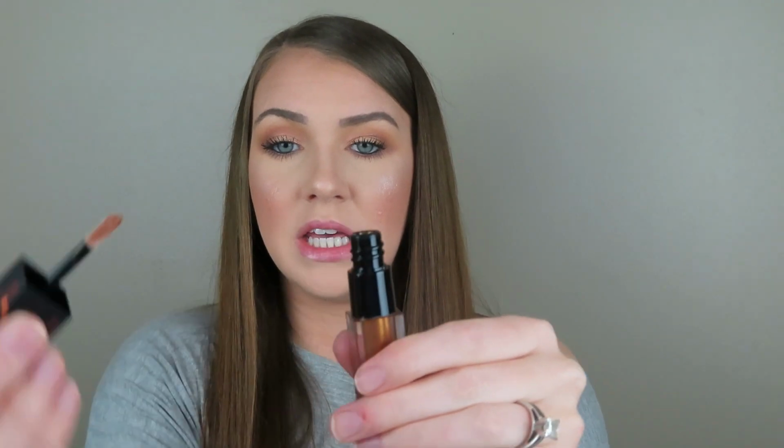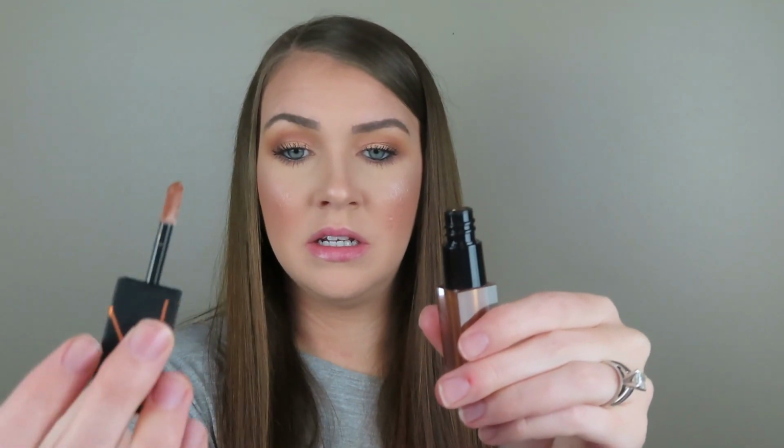Okay, moving on to our last and final product is this little guy. It actually came in a set with the bronzer that we used earlier. So these two came in a set together. It is called the Oil Infused Lip Tint, and it is in the shade Laguna. These two together are called the Mini Laguna Lip and Cheek Duo. It looks just like this little doe foot.